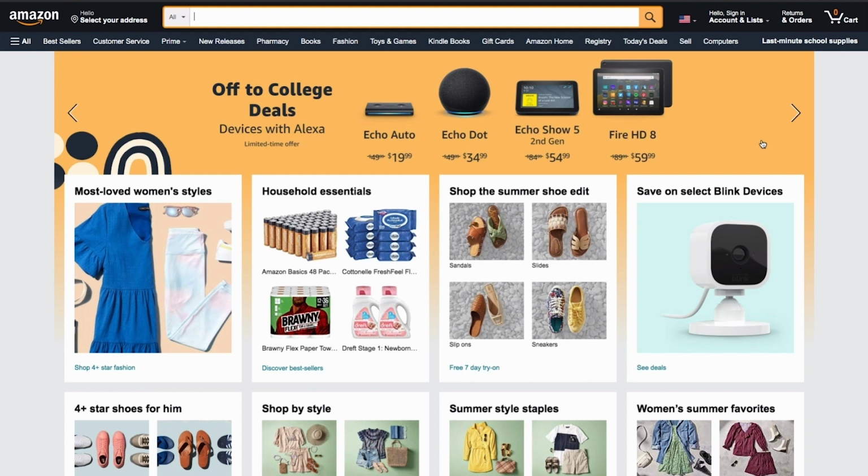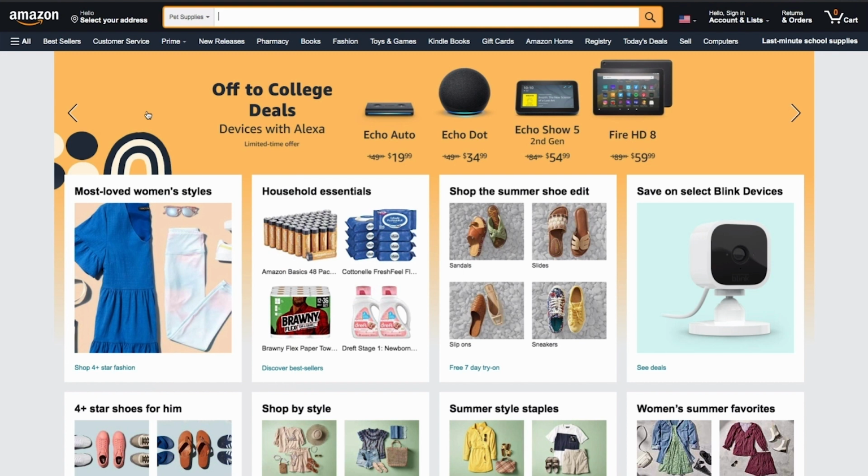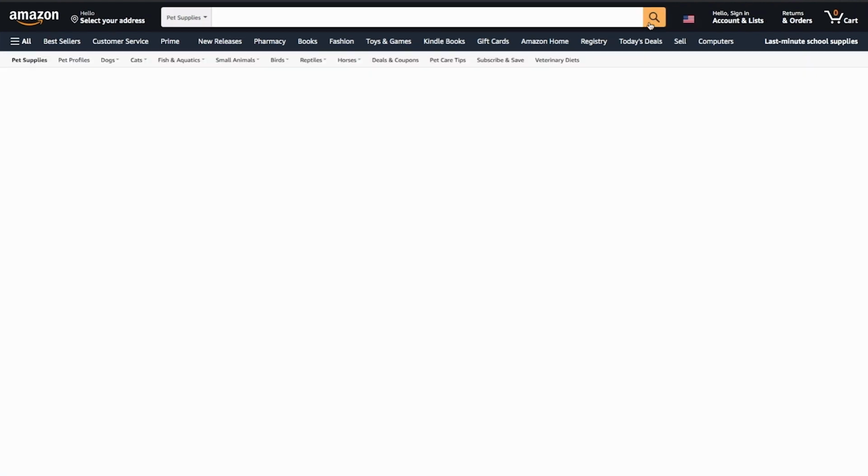So what you're going to do next is go to Amazon's website and just pick a category. So this is Amazon's homepage if you've never been here before, which I highly doubt. What you're going to do is go to this drop-down menu next to the search bar right here. You're going to click on it and it's going to give you all of these different options. And you're just going to choose one. We will choose, let's say, pet supplies. You can pick pet supplies and you don't need to type anything here. You just click on the search.